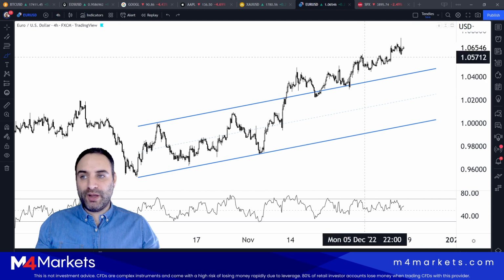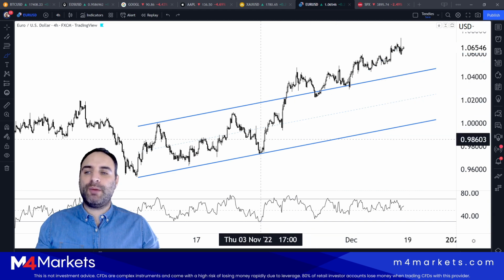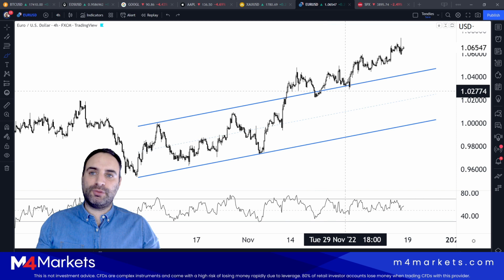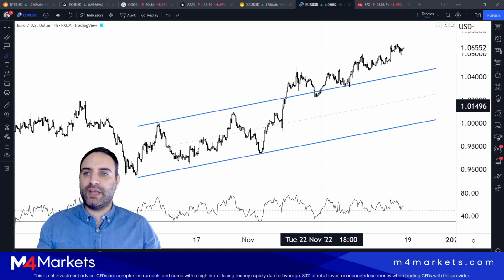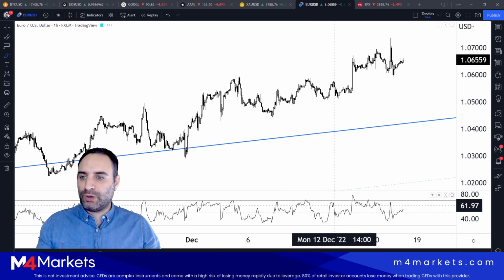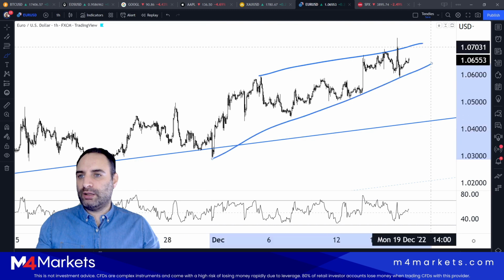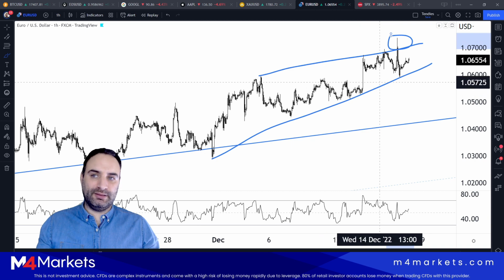But either way, we cannot ignore that this is kind of turning into a wedge. But wedges come with three peaks and two troughs, and the peaks have to be smaller, where the troughs also have to be smaller. I mean, the preceding waves have to be larger. That tells me that perhaps what we're going to see over here is this turning into a wedge itself.